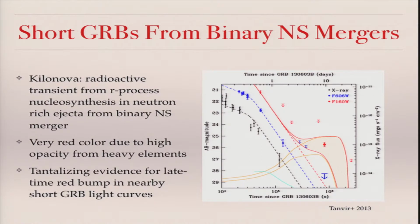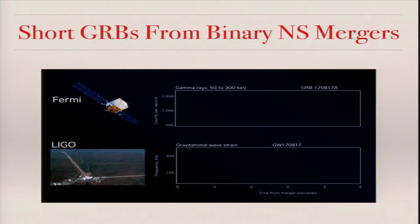You can see here that in the red filters, it's only a handful of points, but it seems to be fading away. In the optical filters, it's certainly fading away quickly after only a few days. But then there's this bump after a week that may be consistent with this kind of kilonova-like signature. And so this is something we're continuing to do with Swift and provided really this sort of tantalizing evidence that these kilonova, where heavy r-process elements were formed, actually did exist in the universe.